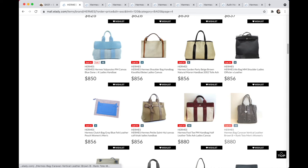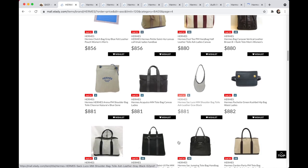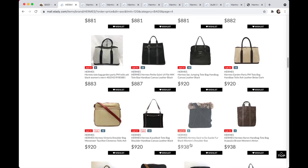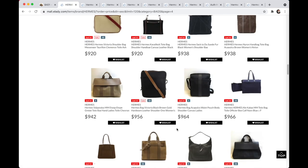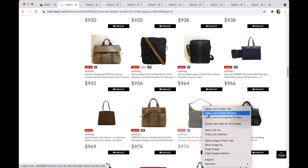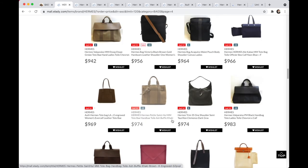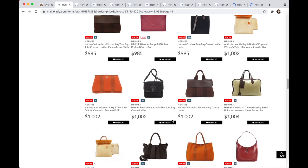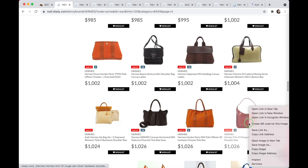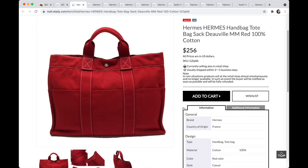We're already at the $800 mark here, hoping we can score something for less than $1,000. Nylon, canvas. How about this one, the Trim 35? This one. And this is just over $1,000. Okay, let's start looking. This is nice.